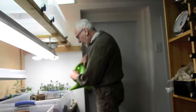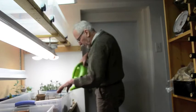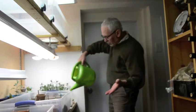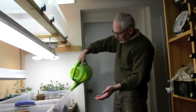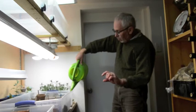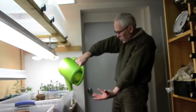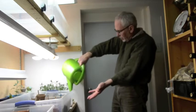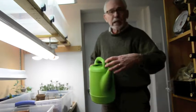But if you do what I'm doing now, you use a plastic tray, and you sit your plants on the bottom, and you fill the tray up so that the water in the tray is even an inch deep. Then that water will get sucked up into the bottom of the soil that's in these plant pots, and you don't have to come back the next day and water again.